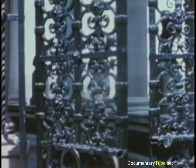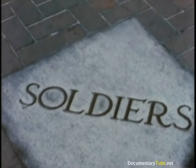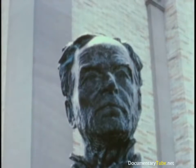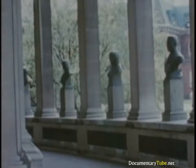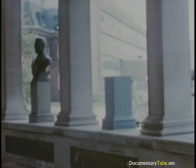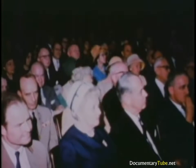Nearby, the Hall of Fame stands silent, ready to add its newest military member to the 93 great Americans whose bronze portrait busts line the colonnade. Among them is Civil War General William Tecumseh Sherman and General Robert E. Lee. Authors, artists, scientists, and statesmen. And a single empty pedestal awaits a general and educator, Sylvanus Thayer, Academy Superintendent from 1817 to 1833.